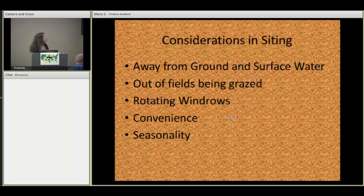Siting considerations: away from ground and surface water, out of fields being grazed, maybe rotate windrows or storage so you're not concentrating nutrients in the same place all the time. And I'll go into that a little bit more as we go through some of these.